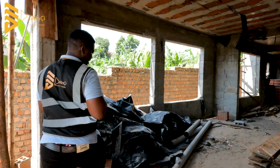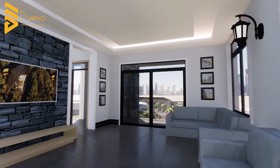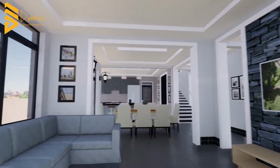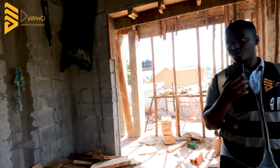If we actually enter inside, you can see this whole thing is a living room. That's just about 5 meters by around 4 point something meters. Just about 22 square meters of living room space. But if we actually add that one, it will go up to even about 26 or 27 square meters.